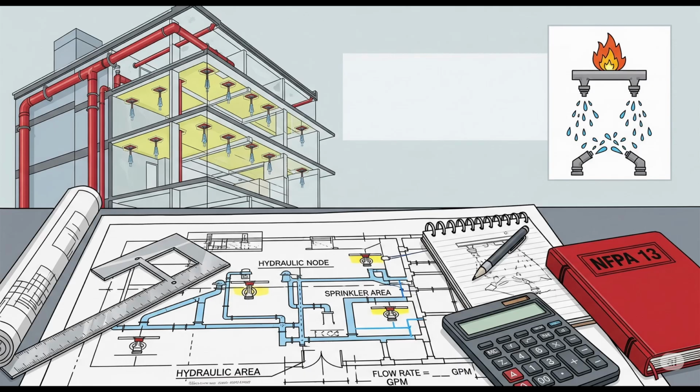Pressure change due to elevation. Just gravity at work, water moving up or down. It gains or loses pressure. Simple as that. The rate is 0.433 psi for every foot of elevation change.